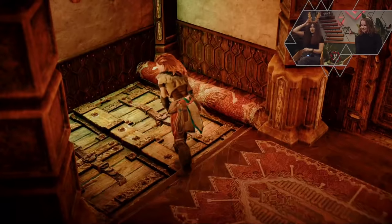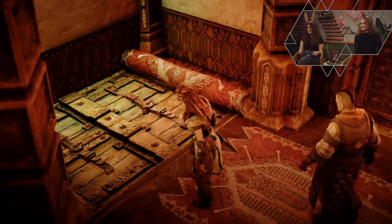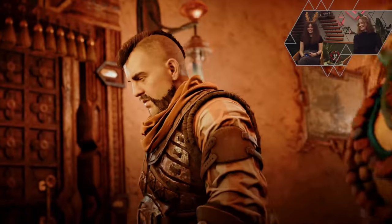I forgot I was wearing these antlers. I just hit them. They're so comfy. Yeah, I can feel them.